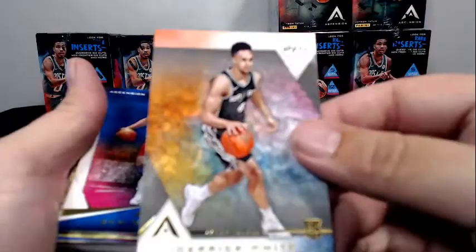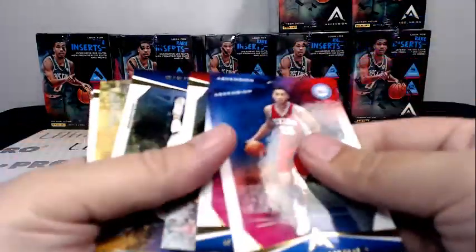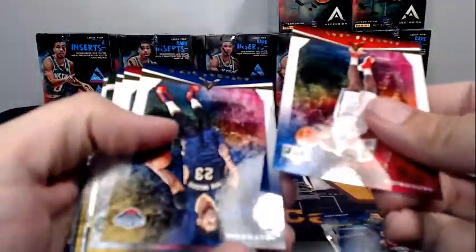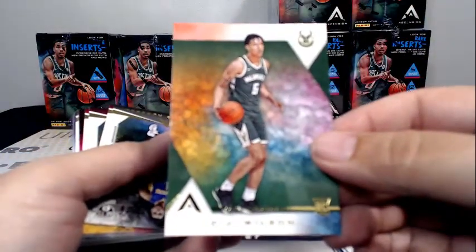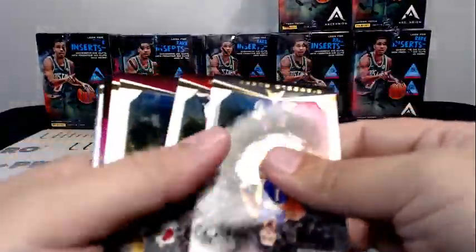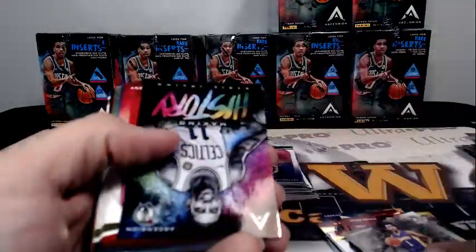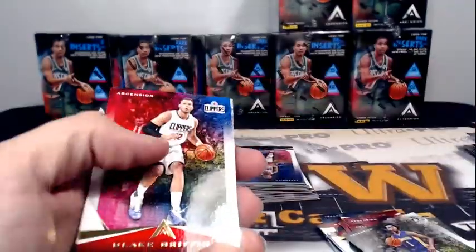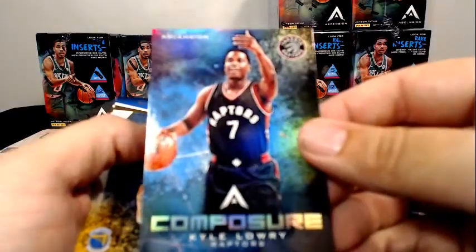For the Spurs, Derrick White. Golden Era, Oscar Robertson. DJ Wilson, Bucks rookie. Making history, Kyrie Irving for the Celtics. Composure, Kyle Lowry.